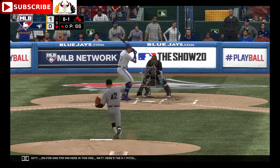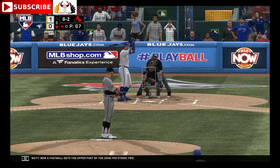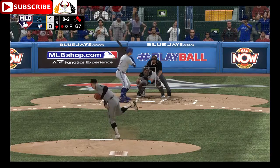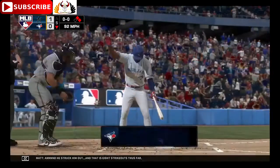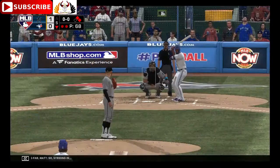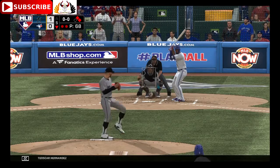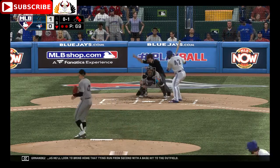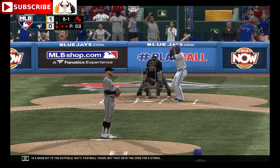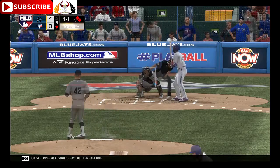Here's the 0-1 pitch. Now a fastball gets the upper part of the zone for strike two. And he struck him out, and that's 8 strikeouts thus far. So striding in to Oscar Hernandez as he'll look to bring home that tying run from second with a base hit into the outfield. Fastball taken, but that gets the zone for a strike. And he lays off for ball one.